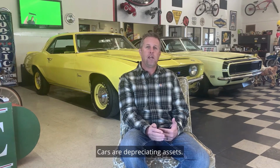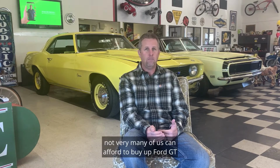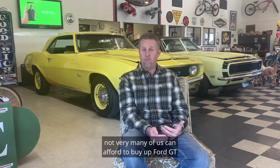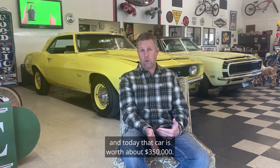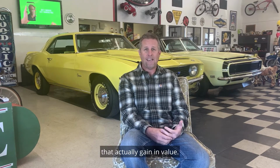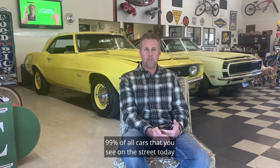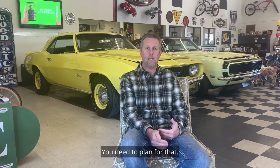Cars are depreciating assets, so keep in mind there are very few cars out there. Not very many of us can afford to buy a Ford GT, which was $150,000 new in 2005, and today that car is worth about $350,000. That's one of the very few cars out there that actually gain in value. 99% of all cars that you see on the street today are depreciating in value. You need to plan for that.